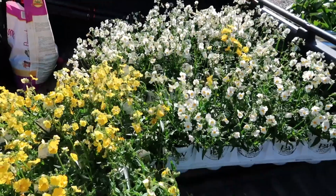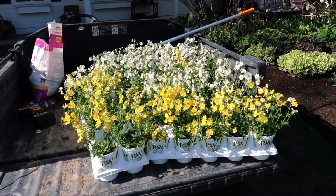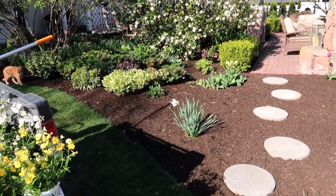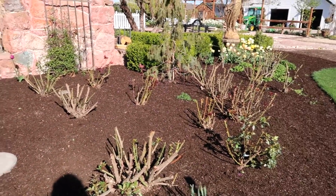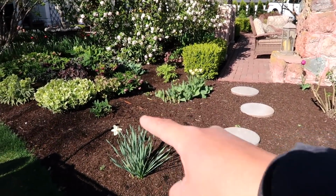Now isn't that a bright and beautiful bunch right there? Oh, the breeze is picking up a little bit. I do think the yellow ones will be really pretty in here and bring kind of a bright spot of color. The white ones would be pretty too though, but we've got a bunch of white roses right here, so I think a little bit of color might be nice.